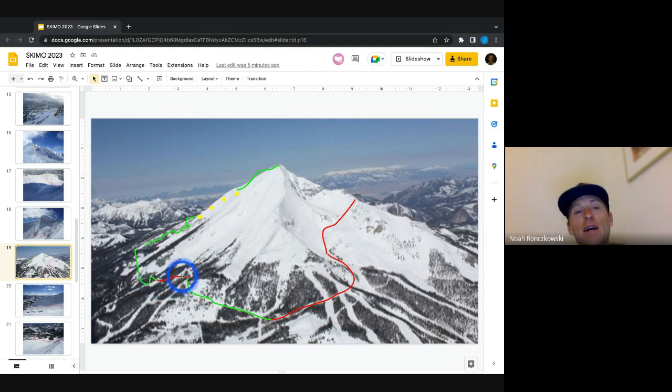You'll be skinning up from there all the way out to the southwest ridge of Lone Mountain. And that ridge right there, just keep in mind, heavily corniced, a lot of wind lips.